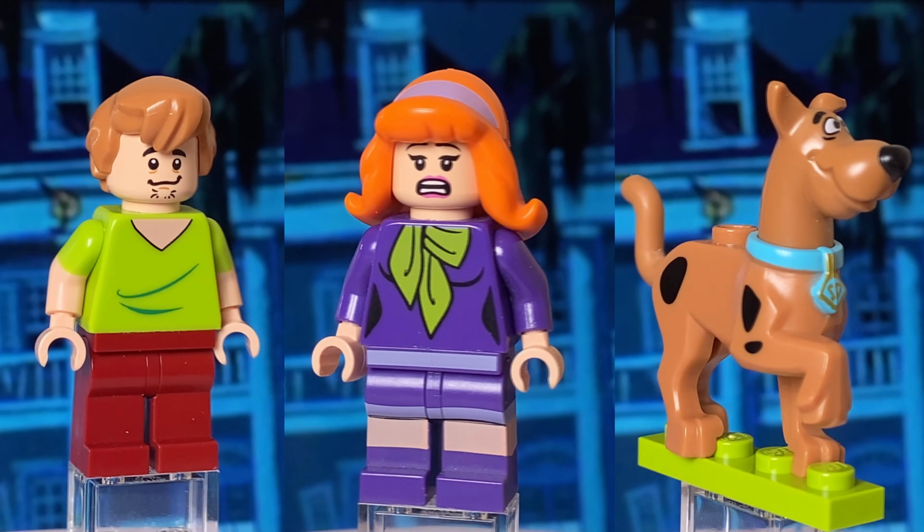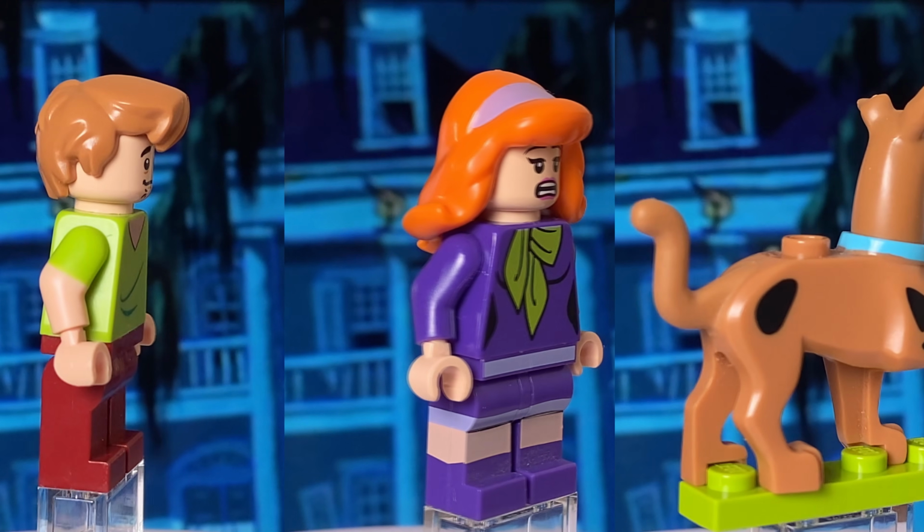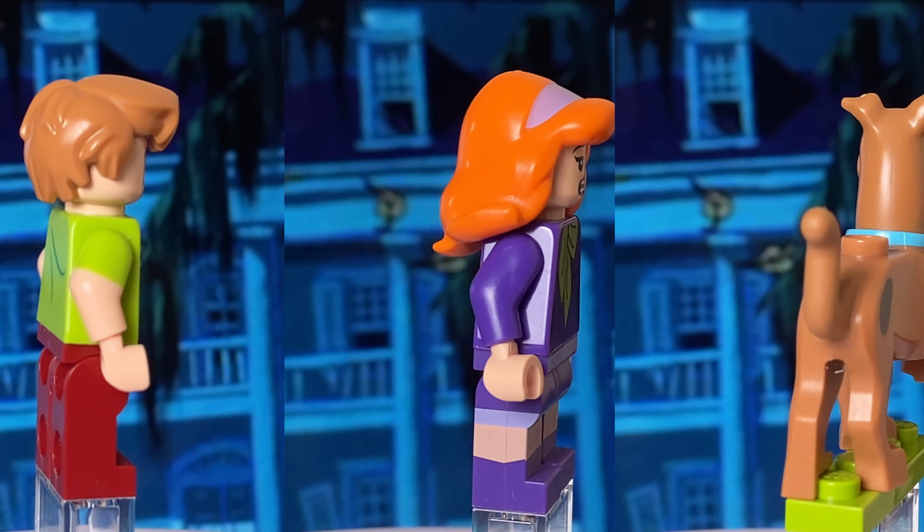Shaggy, Daphne and Scooby are exactly as we saw them in the previous sets, nothing new, so we can safely skip them and get to the new villains. We've got 3 of them.